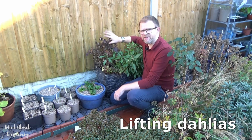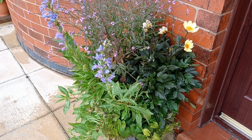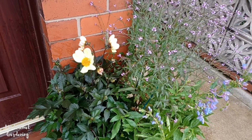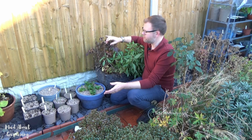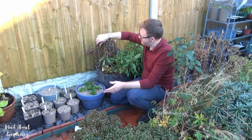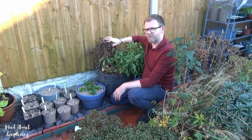I've come to these containers, and these were our summer containers near the front door, and we had a beautiful dahlia in each one of the two we have each side of the front door. It was called Happy Days Yellow, and it has the most lovely bright yellow flowers on these lovely purple stems. With the recent frost we've had, these have obviously been affected. So when the dahlias are looking in this kind of state, you know it's time to dig them up and prepare them for storing over the winter.